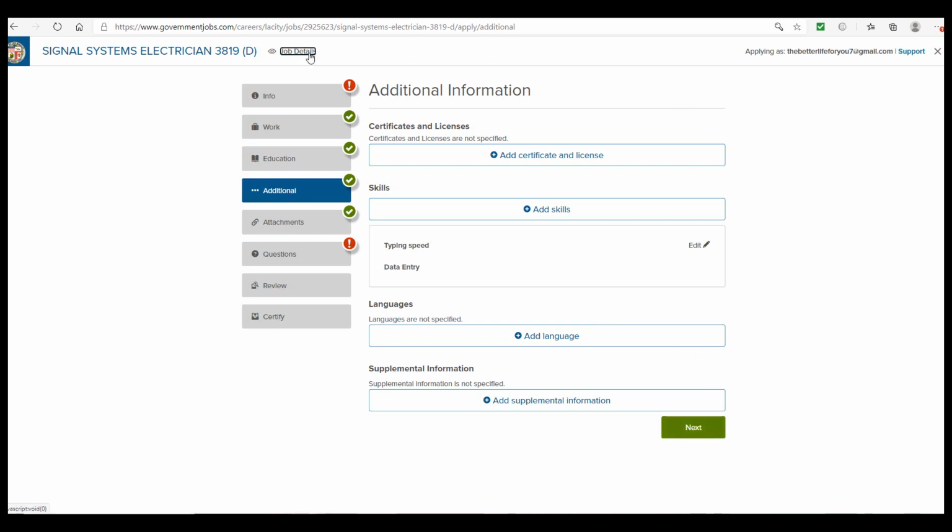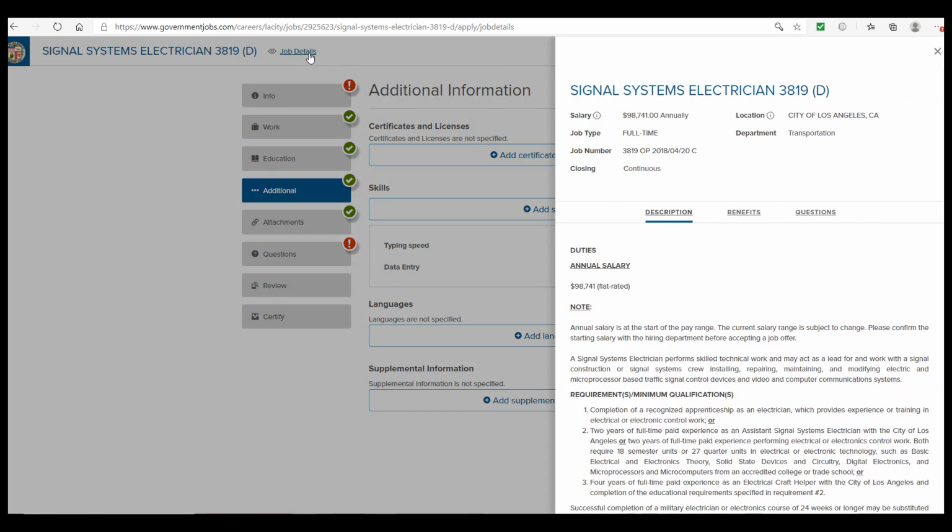Once you do that, you can click up here like you're applying for that job. You can click here, it says job details, and you can see. So when you're putting in your information, make sure it's in alignment with the minimum requirements, so that they can pick you up.